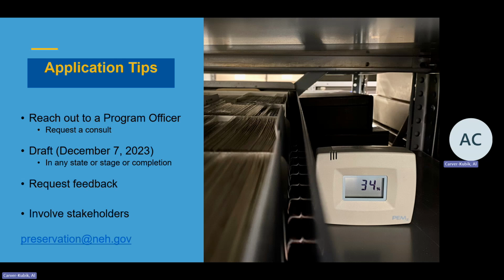The deadline is December 7th, 2023. The draft can be in any stage of completion. We are happy to read what you have prepared.